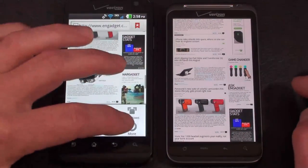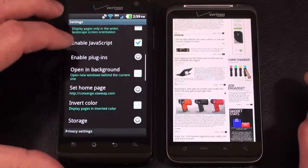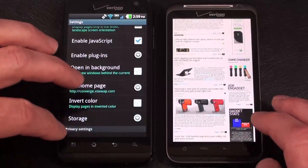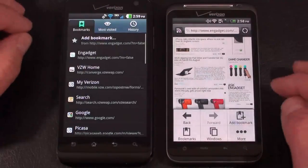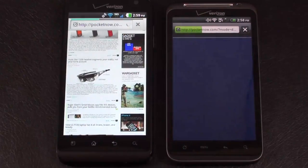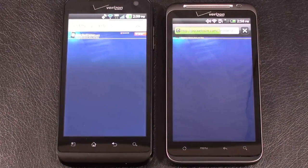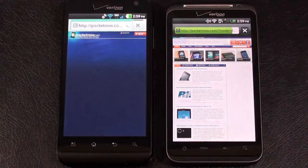And I saw that one ad there. I'm relatively certain I've got enable plugins set to on demand on both. Yep, just to make sure. All right, let's head on over to Pocketnow on both. Get our bookmarks here. And we're off. One of our first heats was the Thunderbolt. Again, it looks like the Thunderbolt's going to be our winner here as well.